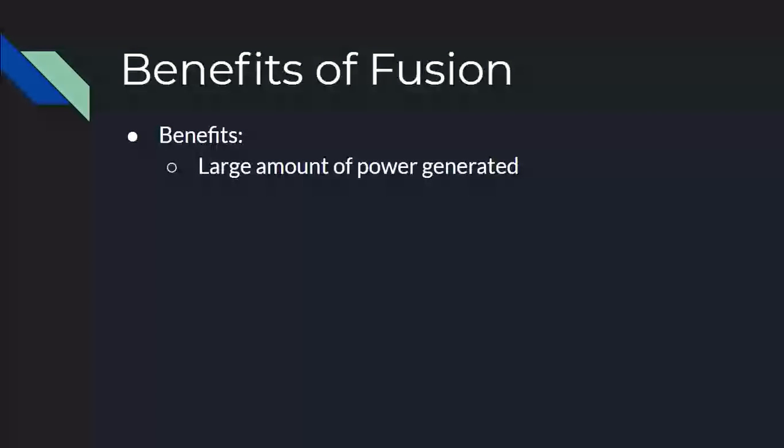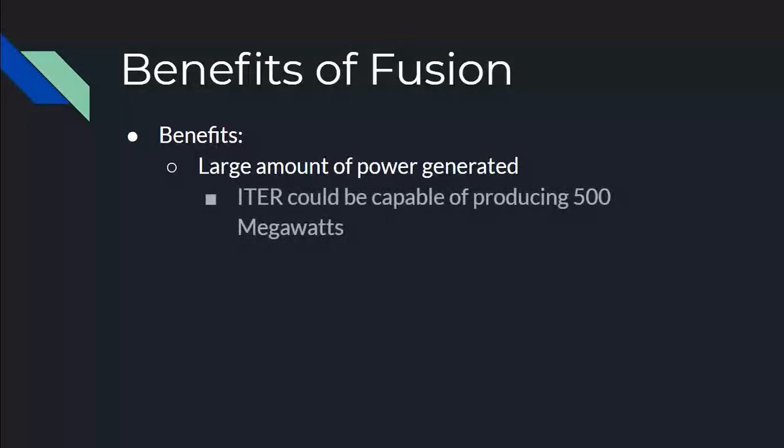The benefits of nuclear fusion is there's a large amount of power generated, which is very good because ITER, which we'll be talking about a little bit later, is the International Thermo-something Reactor. I can't think of what the E stands for. It could be capable of producing 500 megawatts of electricity, which is a lot.